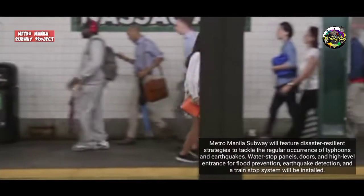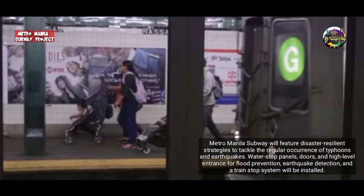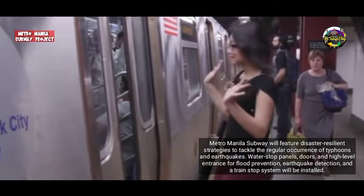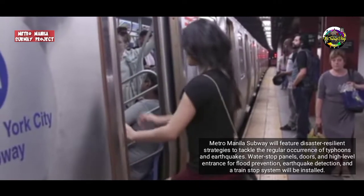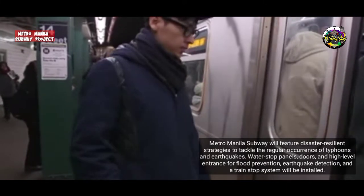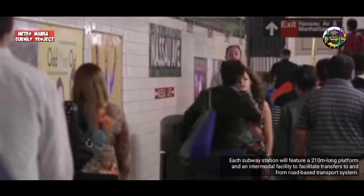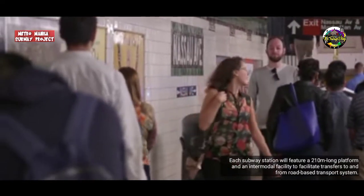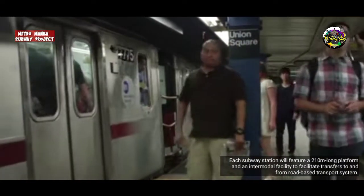Metro Manila subway will feature disaster-resilient strategies to tackle the regular occurrence of typhoons and earthquakes: water stop panels, doors, and high-level entrances. For flood prevention, earthquake detection and a train stop system will be installed. Each subway station will feature a 210 meters long platform and an intermodal facility to facilitate transfers to and from the road-based transport system.